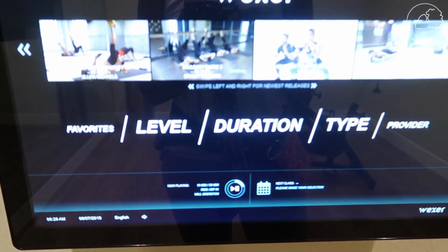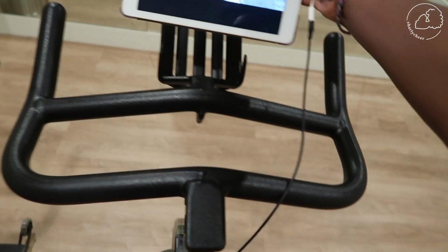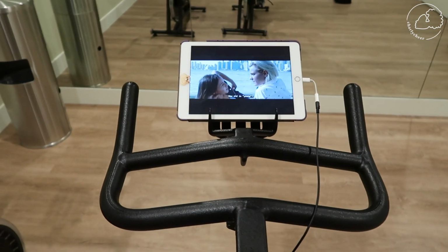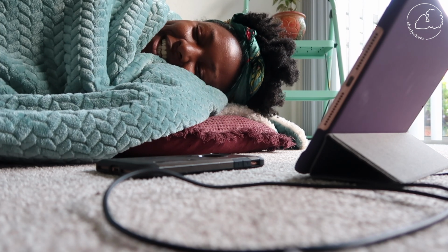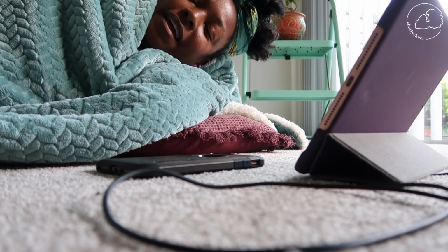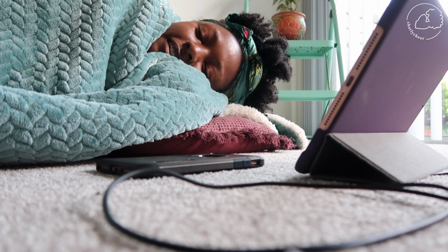I'm not even paying attention to that. I just realized, voila, perfect. I'm so sleepy. I think I'm gonna take a nap, maybe. If I can fall asleep, I think I can. And I'm gonna just relax. It's so nice. I'm so cozy.